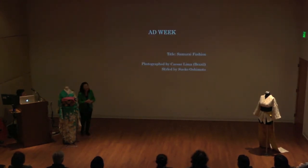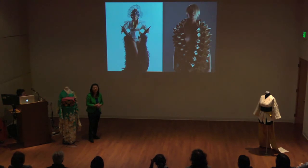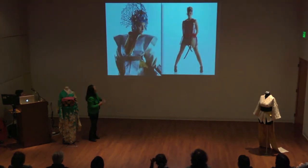And this too. This is the same kimono. This one, the title is samurai and high fashion. So she has a kamishimo. She's wearing the kamishimo.